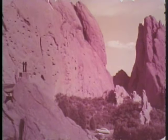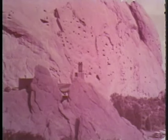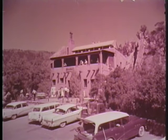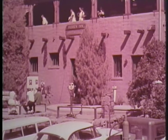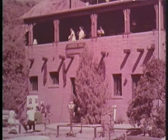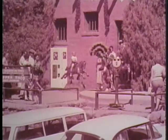Built right into this rock wall itself is Hidden Inn. This little spot is a favorite with visitors to the Garden of the Gods. From the balconies, you can get a full view of the entire park. Everyone is in a holiday mood. It's easy to make friends here.